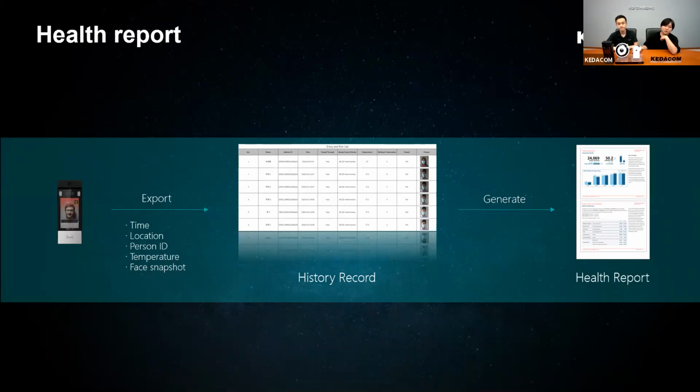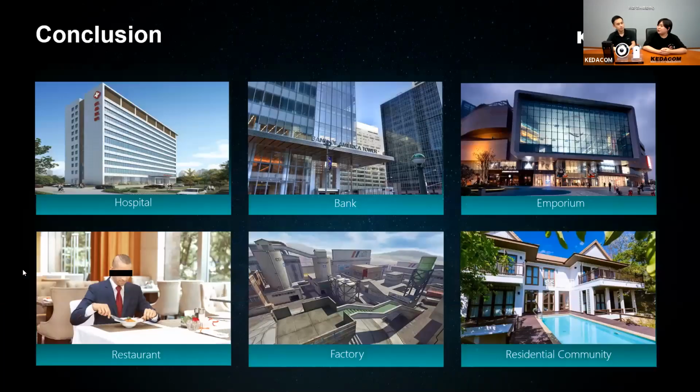I understand. So, as you said, our solutions can adapt to a variety of scenarios, and even after COVID-19, it can still be very useful. You bet.